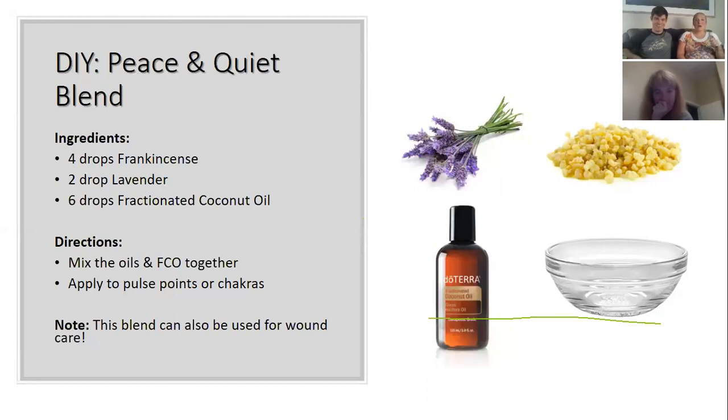So you just mix it in a bowl. You can put it on like your wrist. My go-to places for whatever reason are my wrists, behind my ears, and then temples. Oh, and neck, like the spine. So I have like a handful of places that I like to put these. But yeah, this can also be used for wound care just because of the benefits of frankincense and lavender.